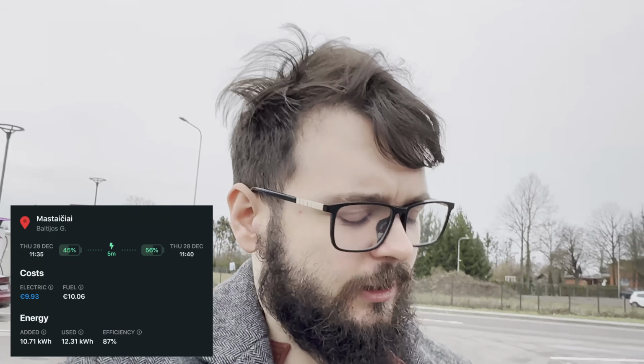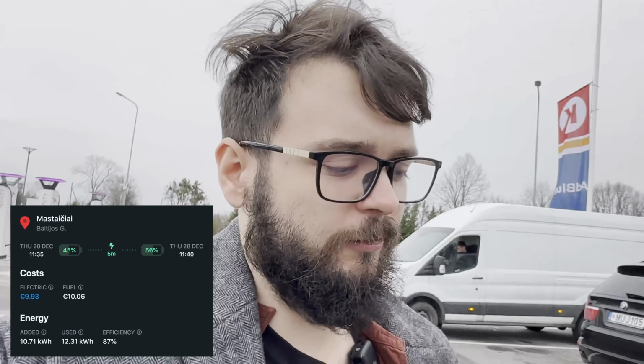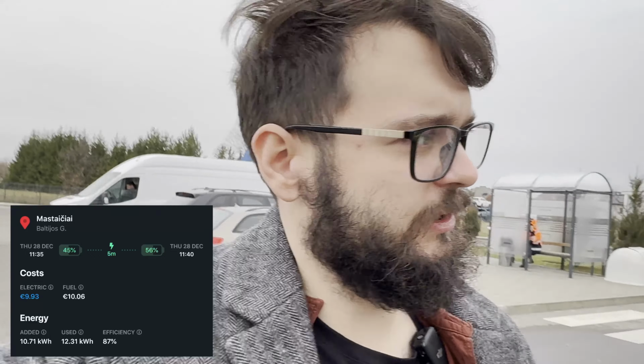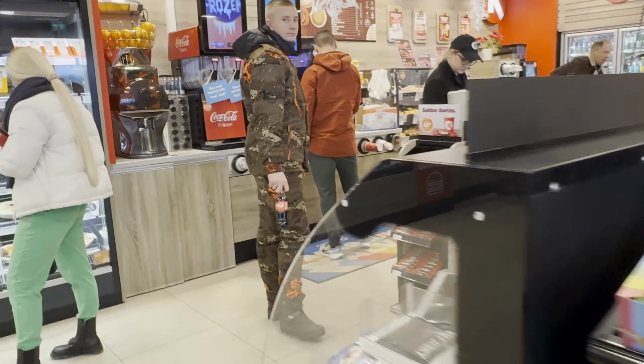Charger 2 connected, and this is not the charge that is required. We have plenty of battery to get to the proper charging station, the planned one. We have 100 kilometers after Kaunas. That will get us to Riga and then to home, but because we want to stop for coffee or toilet, why not? I'm using this time to get some coffee, but in the meantime the car is charging.